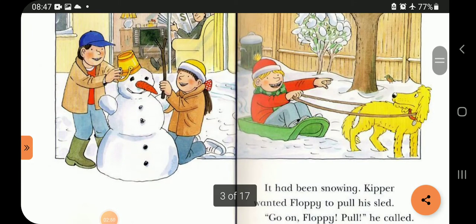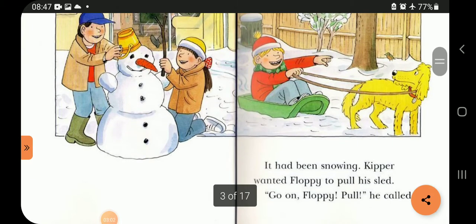It had been snowing. Kipper wanted Floppy to pull his sled. "Go on, Floppy, pull," he called.